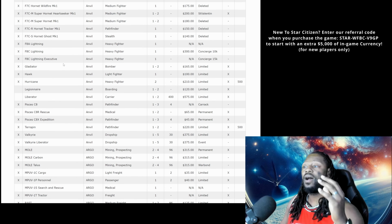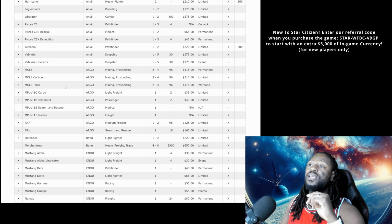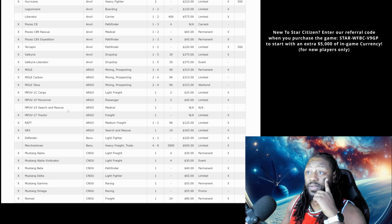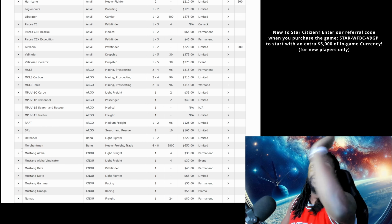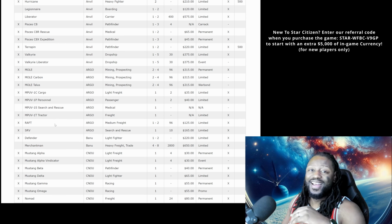And then, and this will be the last thing, right? Go through these and see which ships are missing. Argo is missing the MPUV search and rescue, and then they're missing some usability on the Raft. And I think that's pretty much it. Everything else I think pretty much has its usability. That wasn't a Phantom SWAT. That was a Mosquito.